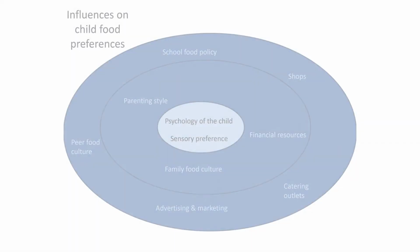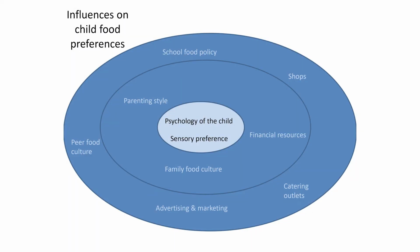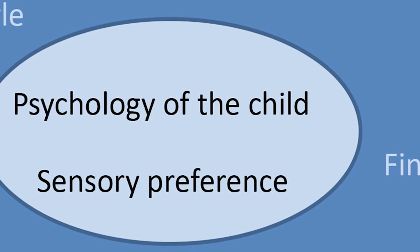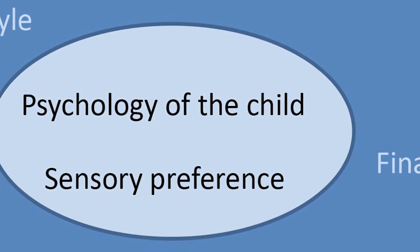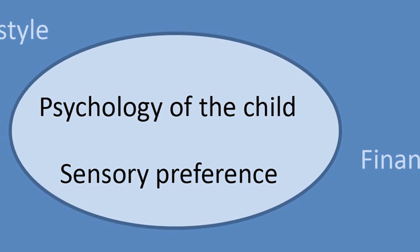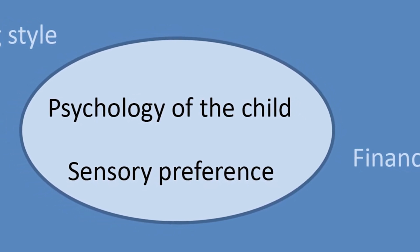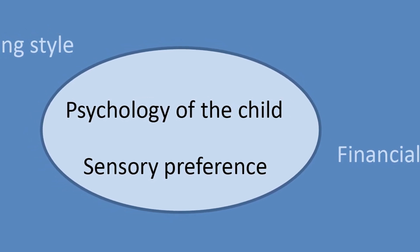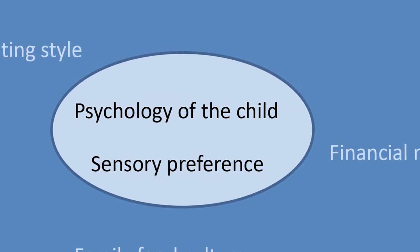And first of all, we can think about the different influences there are on children's food preferences. So at the centre of this, we have the psychology of the child. I'm seeing many children with autism. They tend to stick with what they know, be fearful of change. And many of those children, and many other children as well, might have quite strong sensory preferences for particular flavours or smells or textures.